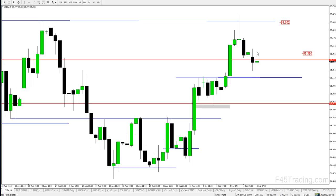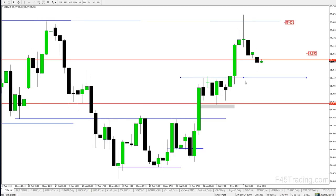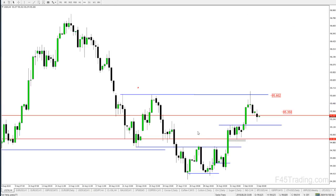It may sit in here and kind of chop sideways for a little bit, but I think we'll probably run lower. And if it gets past this level in here, this 95.10 level, I should say 95.10. I like that number better than 95.15. Well, 95.15 to 95.10. If price decides that it wants to get lower than that, then more than likely it'll bring down this price structure right here, and it'll close down into here and start to rebalance off of this consolidation level right in here.